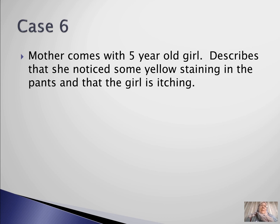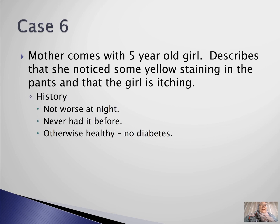Now a mother comes to see you with a 6-year-old girl. She describes that she noticed a yellow staining in her pants and that the girl is itching quite a lot. What do you do next? Yes, you expand the history. She tells you it is not worse at night. She had never had it before, and she's otherwise a healthy girl with no diabetes or other disorder.